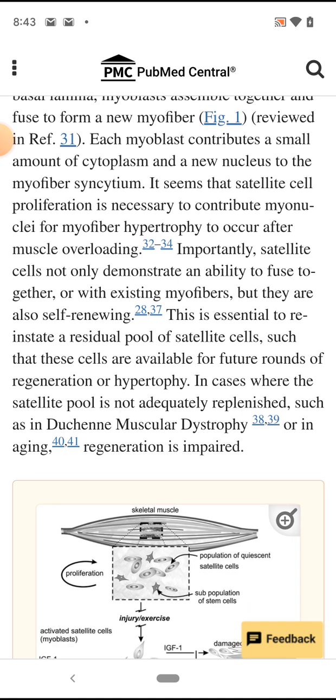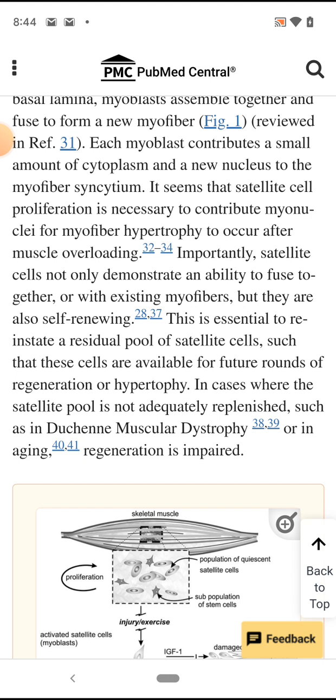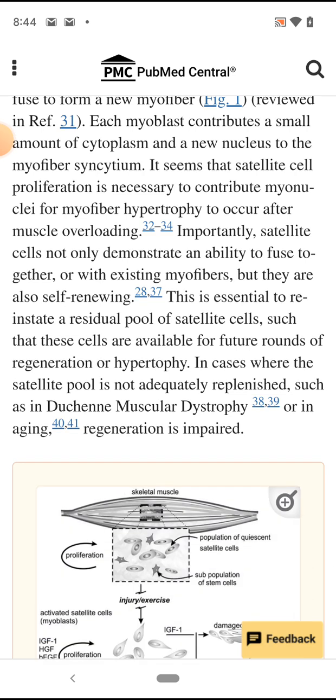I'm getting tired of doing these videos, okay? Each myoblast contributes a small amount of cytoplasm. Isn't that what the muscle cells are made out of? And a new nucleus to the myofiber syncytium. It seems that satellite cell proliferation is necessary to contribute what? Myonuclei for myofiber hypertrophy to occur after muscle overloading.